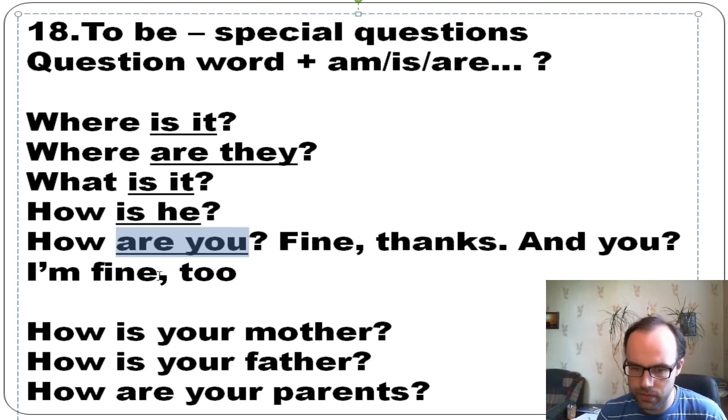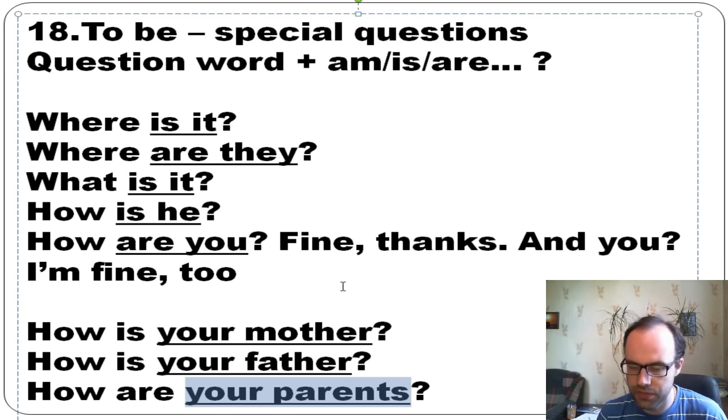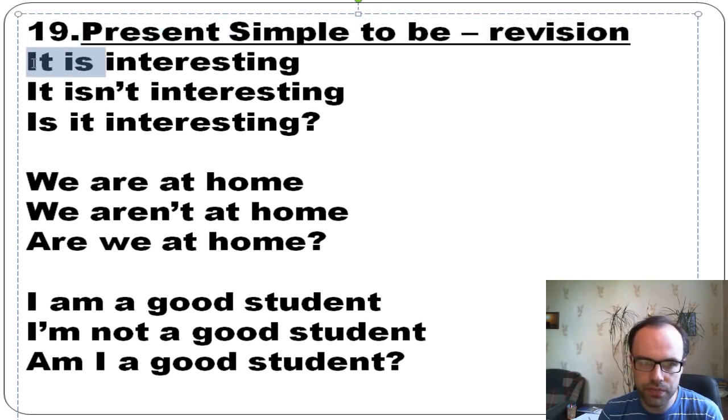How is your mother? So why do we use is? Because your mother means she. We say, how is she or how is your mother? How is your father? Why do we use is? Because your father means he. How is he? How is your father? How are your parents? So it means they. How are they? Or how are your parents? Okay? Good. We need revision. So present simple to be revision. Okay?